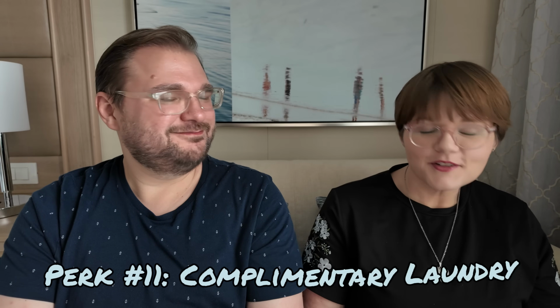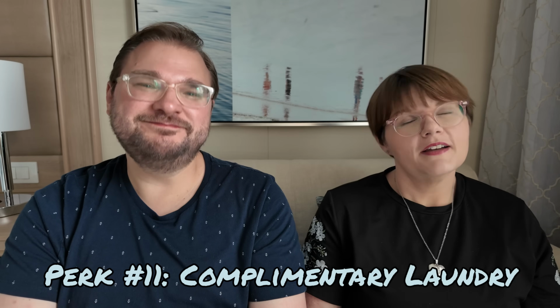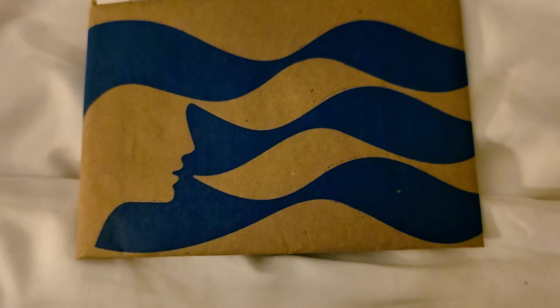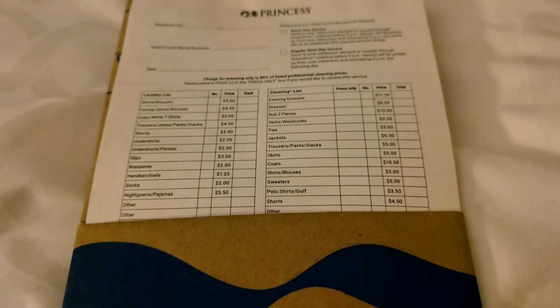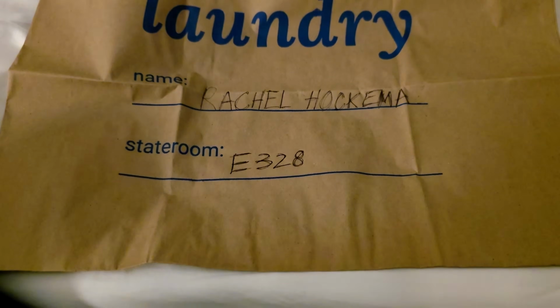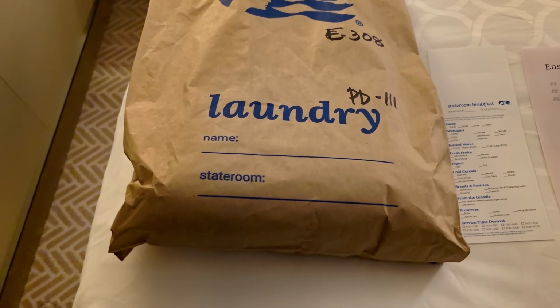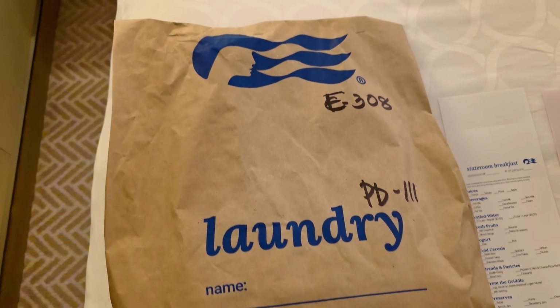And we're to the last two perks, and these are probably my favorite of all of them. The first one is complimentary laundry services and shoe polishing. Right. Yeah. We have not used the shoe polishing, but we have used the laundry. What this means is you get a laundry bag and you can fill that laundry bag to the brim, and that is included. Last time we did it, I think the charge was $70 and that was waived. So it's a really, really great perk and it does save you some money.